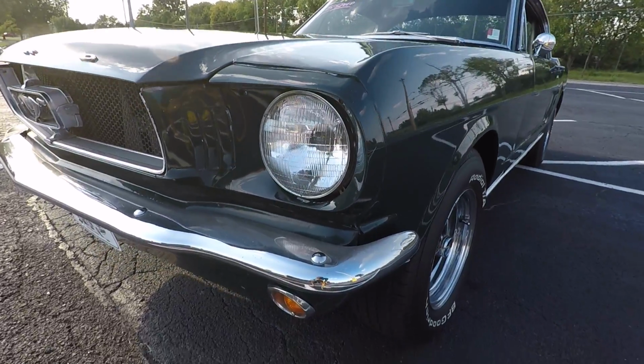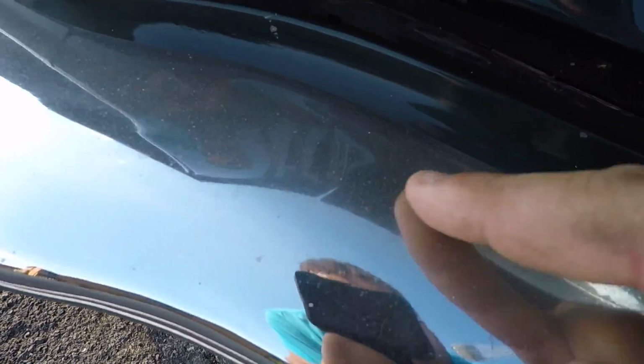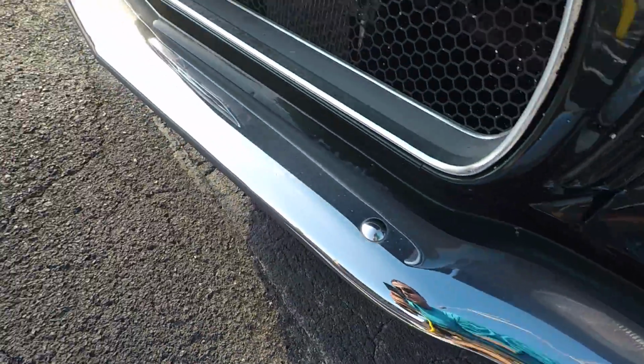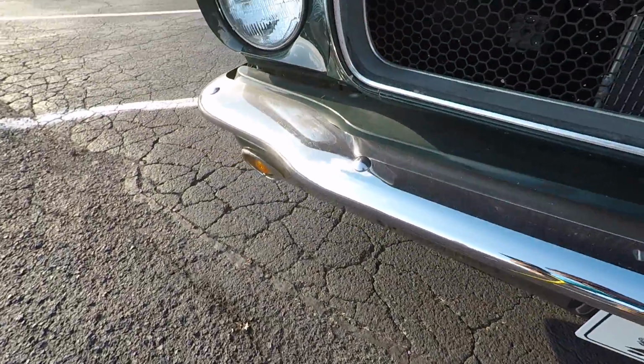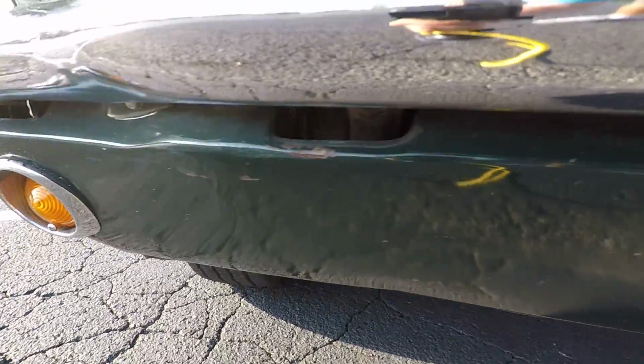Of course, you're already watching this walk around, so what I like to do is point out any kind of flaws, kind of like a little bit of pitting going on in this bumper. It's been on here a while, but it still looks pretty good. Up in the front here, we got some chips. See up under the front end there.